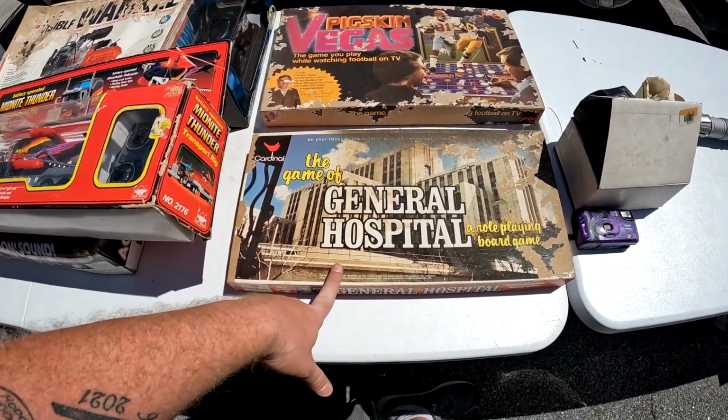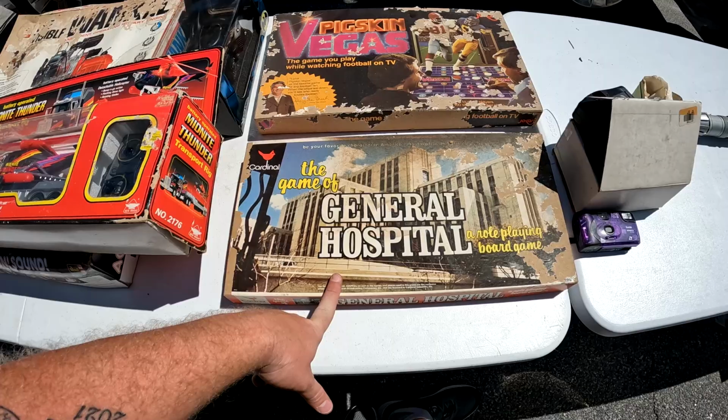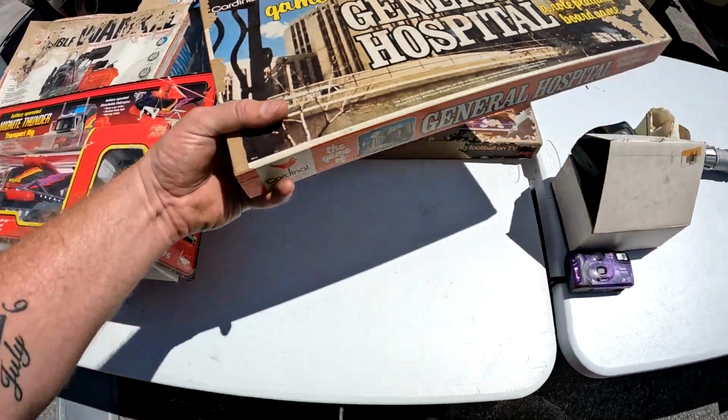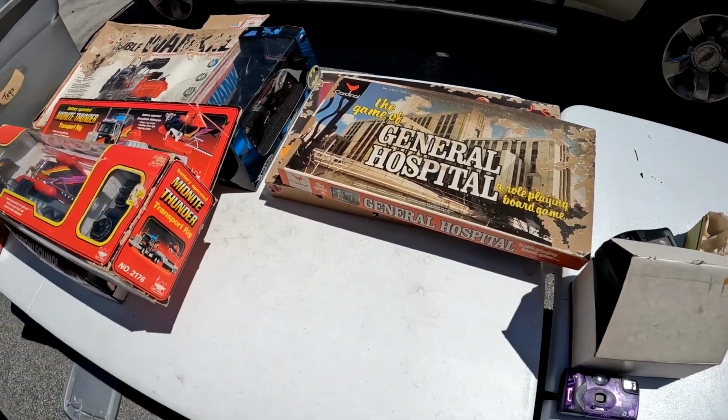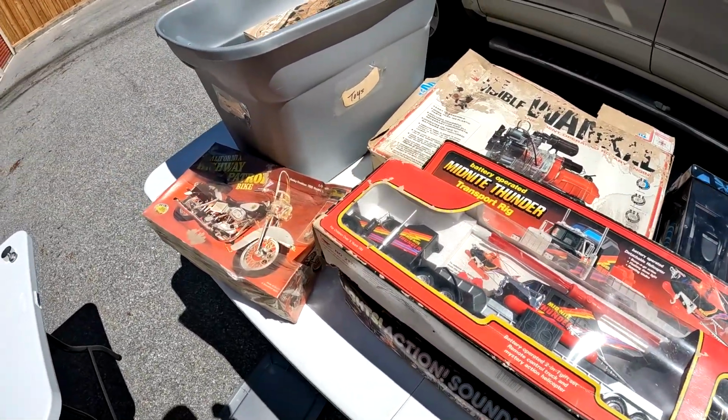Do you want this Cardinal game? If you don't, I don't want it. You want to take it? Okay, so we'll give that off to him. Might as well take the NFL one too. How about that? Take both of them. I got somebody who might want that. Okay. But yeah, he's got some cool stuff though.